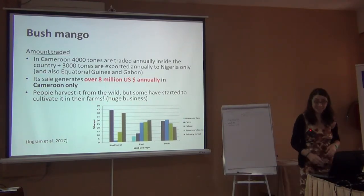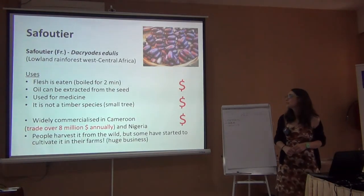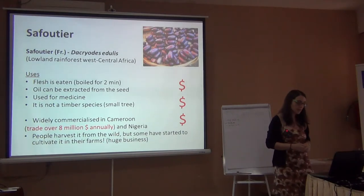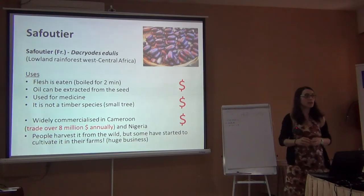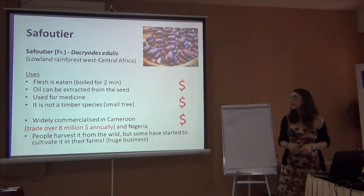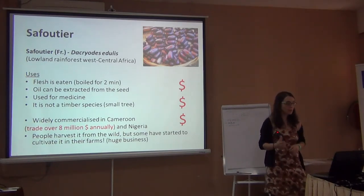Very big in Benin, Irvingia. Another one, Dacryodes edulis. Safutie. It's mostly found in the west part of Central Africa. It's this fruit, this size. We boil it, salty, tastes like avocado, super nice. Again, look at the number, $8 million traded annually in Cameroon only. I think in Nigeria it's 5 million.